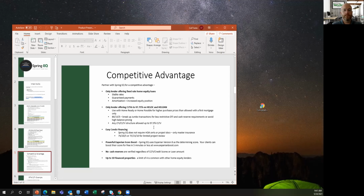If you're in a condo situation, we never require any condo certs or condo questionnaires. The only thing we need is the master policy for the homeowner's insurance. And then obviously the customer has to carry an HO6. But it's nice for your condo market too. If you want to lower your first LTV, get it down to a point where you don't have to worry about a condo search yourself.